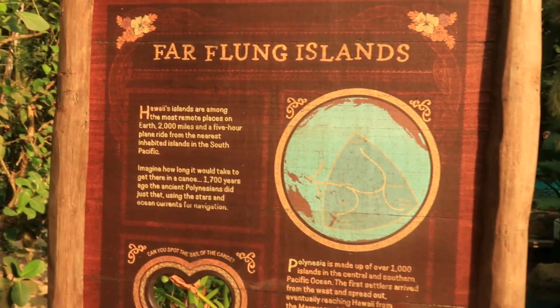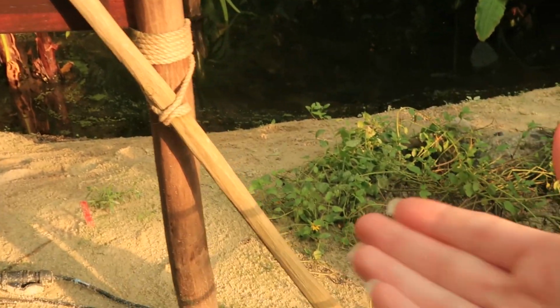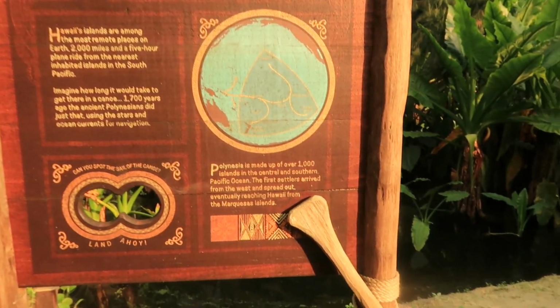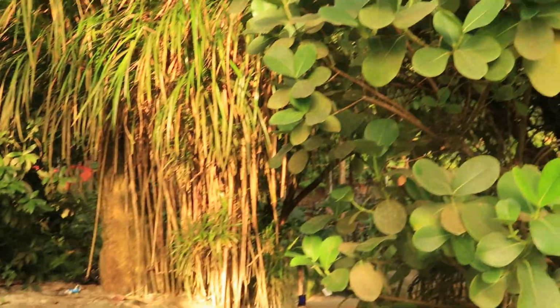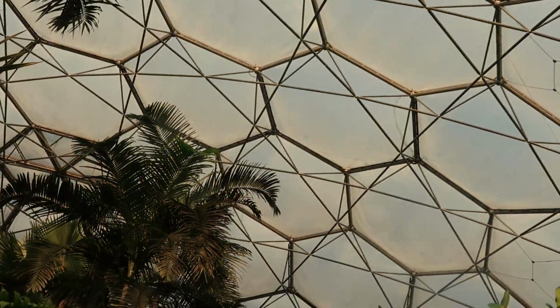Welcome to the far-flung islands, also known as this board right here. We have got an oar, for whenever anybody says it's either this or that, there is the oar. We've got a little bit of a pool of things, and apparently this is made up of stuff about Polynesia and also Hawaii. I can't really put it across on camera just how tall this building is. It is really tall.